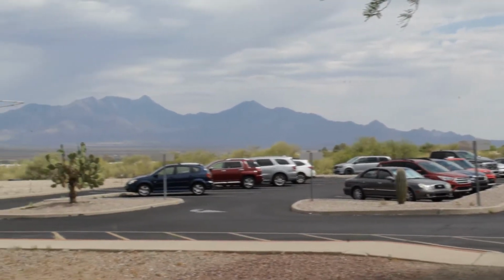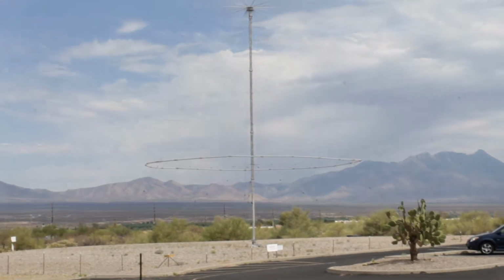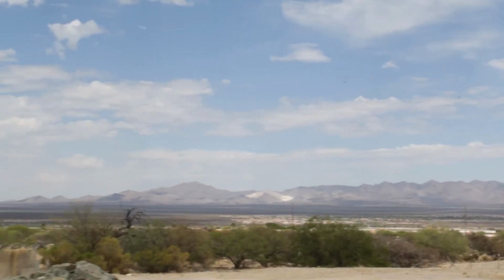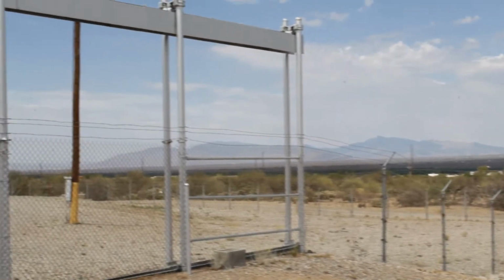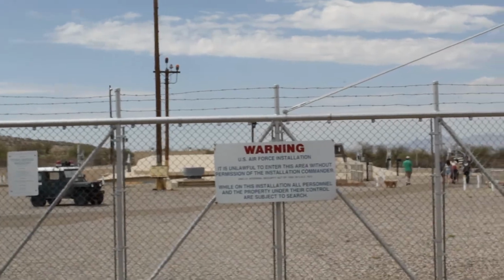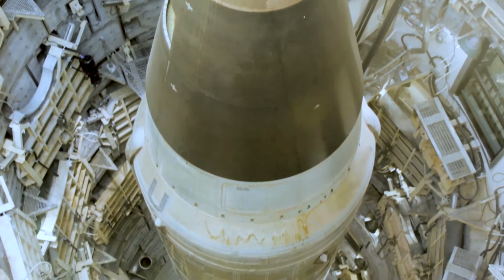The Titan program began development in 1955 as a backup option in case the Atlas program failed. It would become the second intercontinental ballistic missile deployed by the United States Air Force, also a liquid-fueled giant. The Titan was the first multi-stage ICBM put on operational alert. The Titan was the largest ICBM ever deployed.